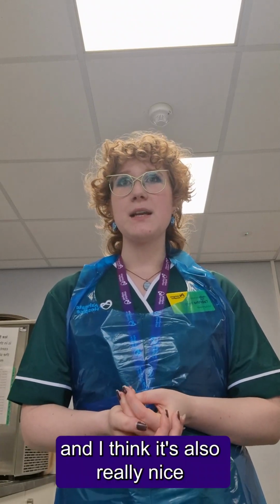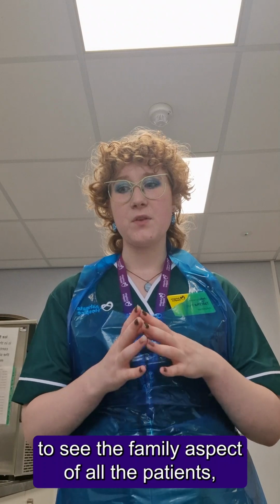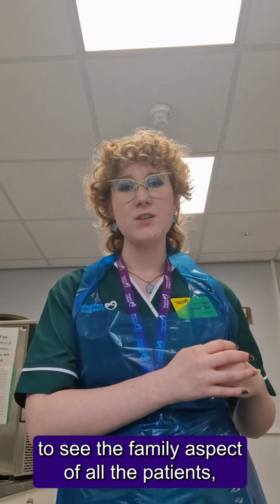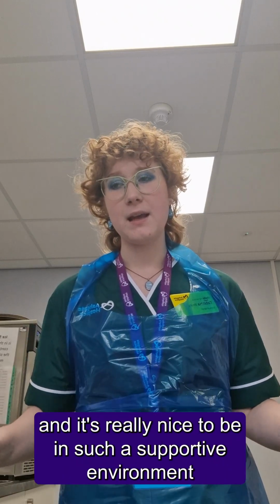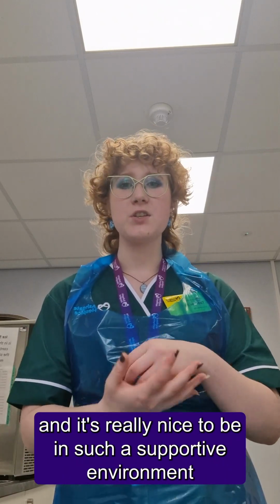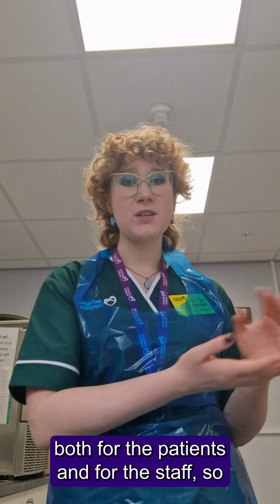I think it's also really nice to see the family aspect of all the patients, because a lot of patients come in and they'll be surrounded by family, and it's really nice to be in such a supportive environment, both for the patients and for the staff.